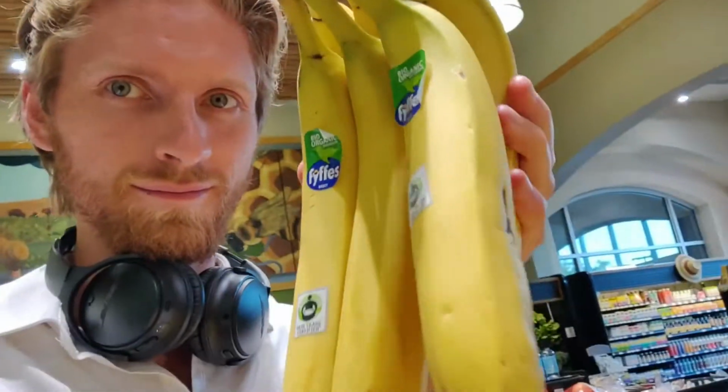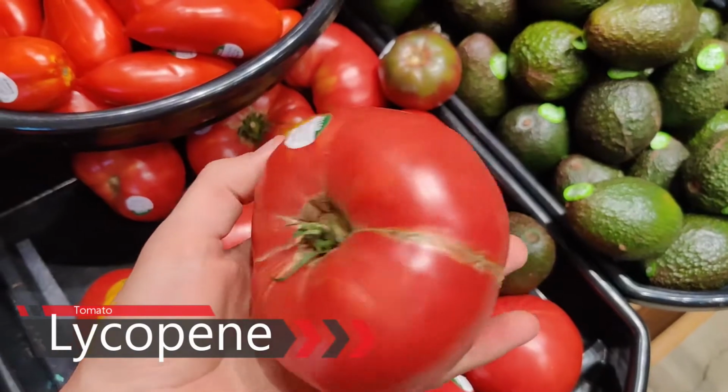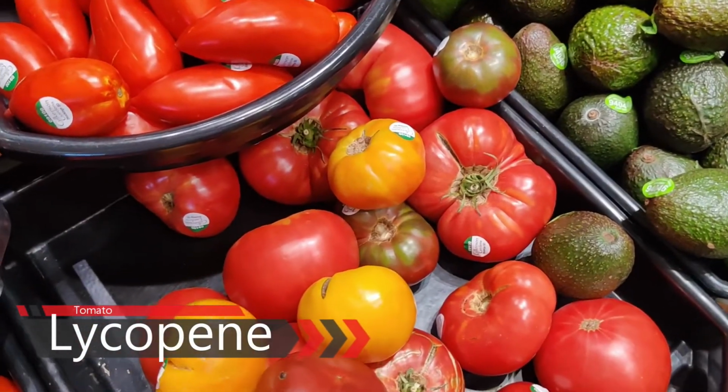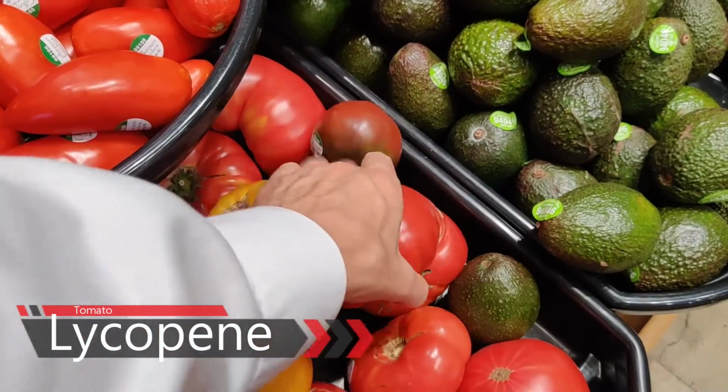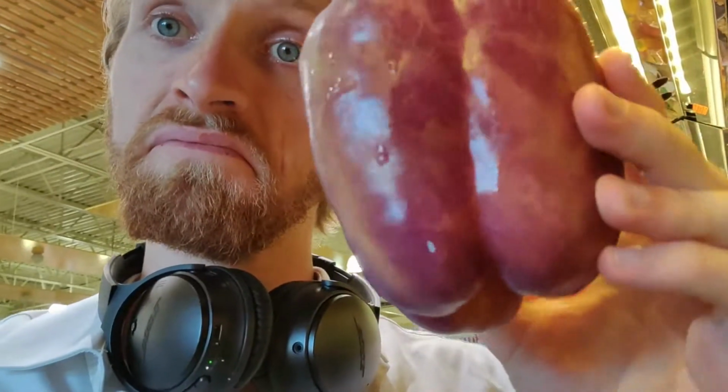Let's do it, baby. 420 milligrams of potassium per banana. You need at least 2,000 a day. Let's keep going. We got some lycopene in those tomatoes, lowering our risk of inflammation. Vision improvement is a great benefit. Lowering our risk of coronary heart disease, the number one killer in the U.S.